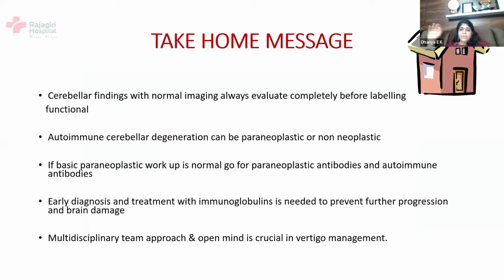So early diagnosis and treatment with immunoglobulins is needed to prevent further progression of the autoimmune damage of the cerebellum and brain damage. So in any case of vertigo, never restrict the case to an ENT because in many cases, the vertigo may be pointing to some other major disease. So a multidisciplinary team approach and open mind is always crucial in vertigo management.